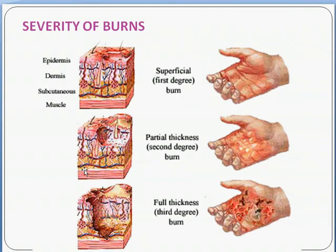Very briefly, talking about severity of burns. It's very simple. There are three layers of the skin. There are three major degrees of burns, and they all have to do with these layers. So a superficial first-degree burn would be burning the epidermis. A second-degree burn would involve the dermis. And a third-degree burn would involve the subcutaneous layer and a lot of damage because that's pretty deep.